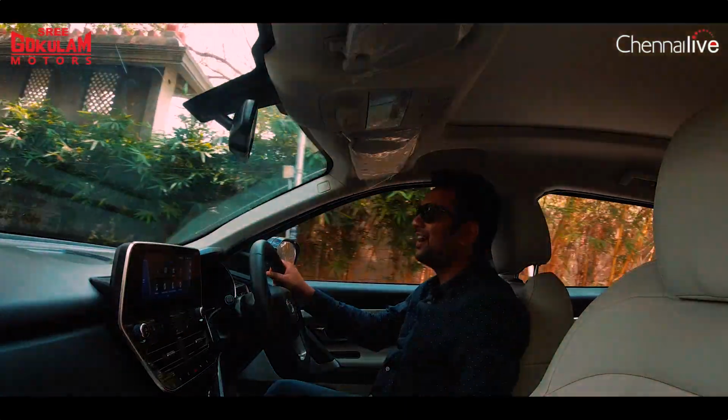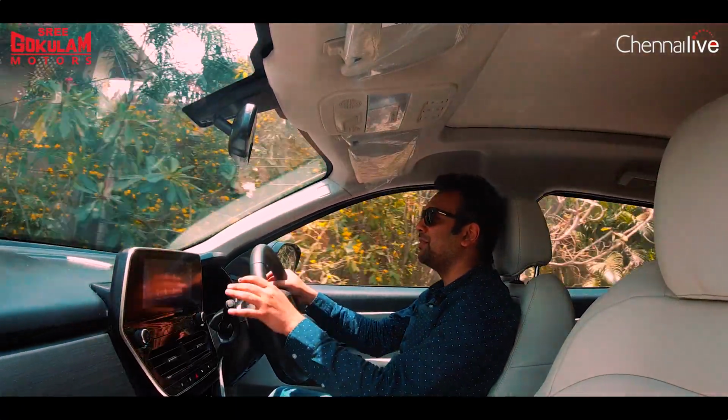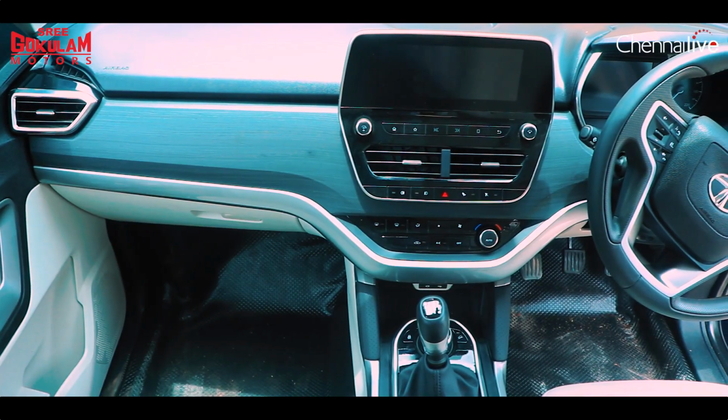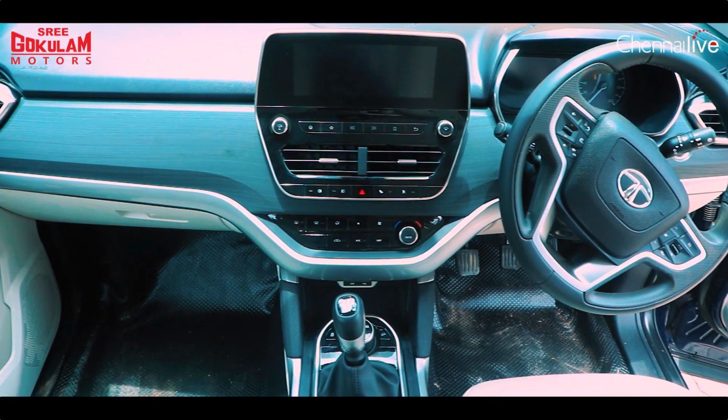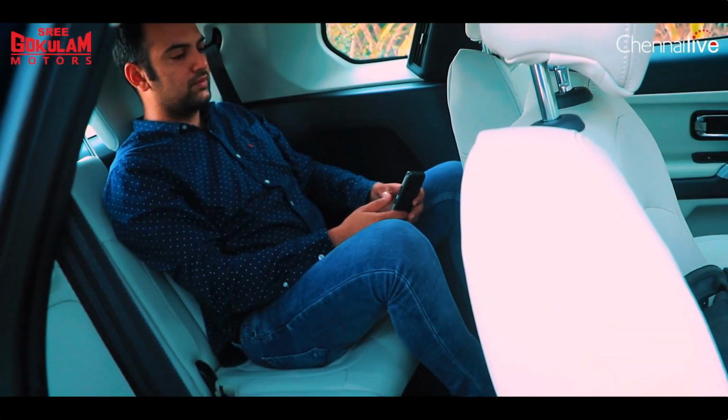I love the entire interior setup. Everything feels so fresh, so smart, so upmarket thanks to all the soft touch materials on the dashboard. And it's also very well space managed, because even in the third row, you have a good amount of legroom for the occupants.